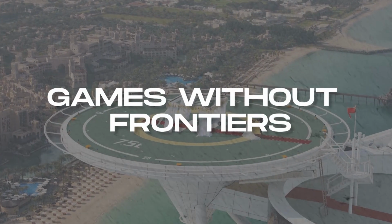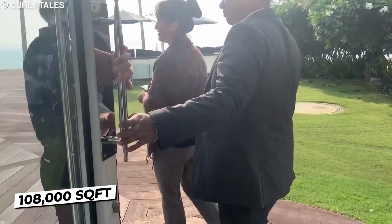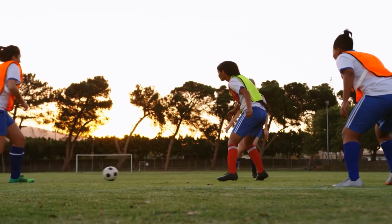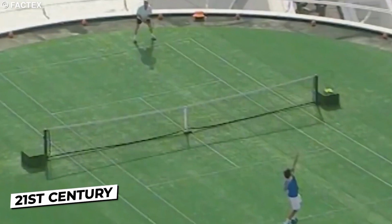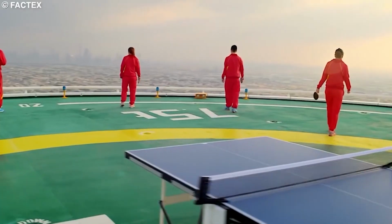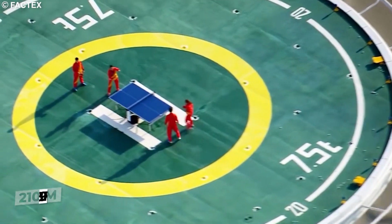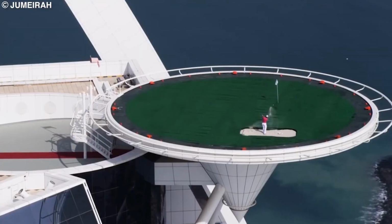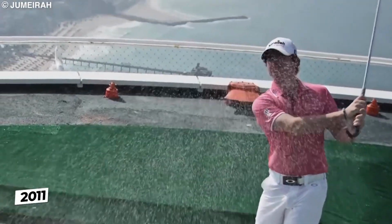Games without frontiers. There are also spas and a terrace spanning some 108,000 square feet. If you're a sports lover, then you should know the Burj Al Arab has hosted some of the greatest names in 21st century sport. Tiger Woods used his club on the helipad. Yes, you heard that right. I mean, it's only 210 meters or 689 feet in the air, but don't let that put you off your golf swing. Rory McIlroy tried his hand later on in 2011.